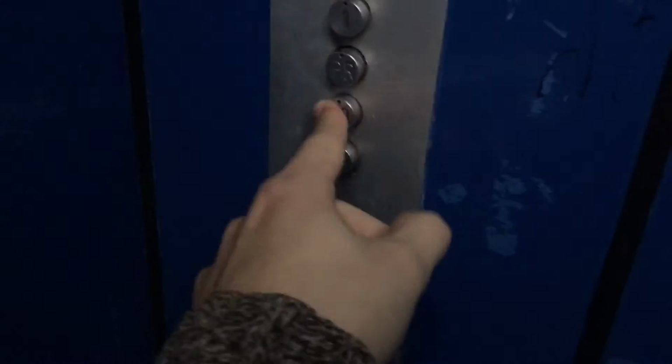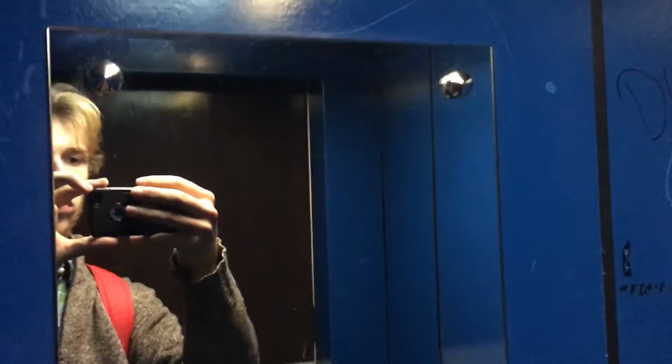Okay, so it has memory, yeah, as you can see. I'm guessing it will soon get some inner doors because this is not legal anymore. Looks like these.